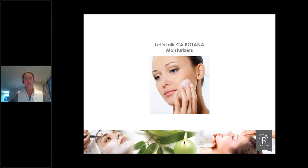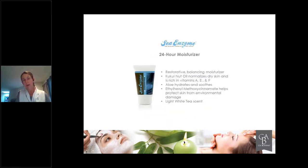Moisturizers. So we have the ability to care for the skin at a hydration level, how we prep it with the pH balancers of your toners. And then of course the serums that you use, but then it's the moisturizer that can lock in that health and everything that you put in underneath and continue to create that cellular change. Again, this product has the ethyl hexylmethoxycinnamate, and that's what helps to protect the skin from environmental damage. We want to protect, we want to treat, and we want to transform the skin.